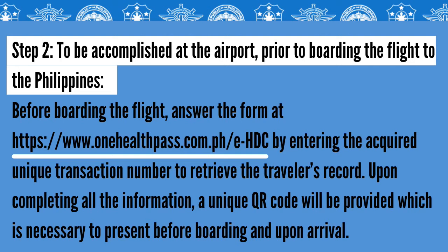Upon completing all the information, a unique QR code will be provided, which is necessary to present before boarding and upon arrival. So please take note that it's really important that you do step 1 because you won't be able to proceed on step 2 if you don't have that transaction number. Like I said, we already did a step-by-step tutorial guide on how to register with One Health Pass, and you will see at the very end of the video that it will generate a transaction number that you will be needing for step 2 before your departure from your country of origin.